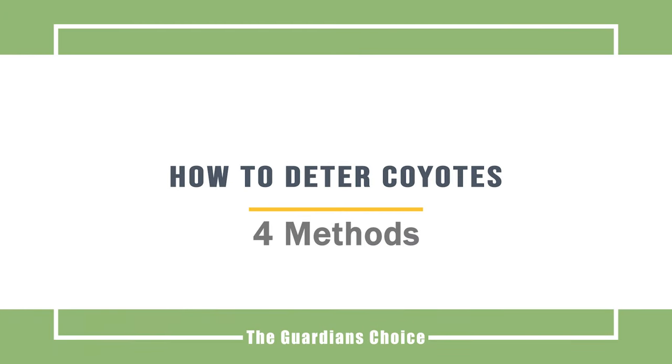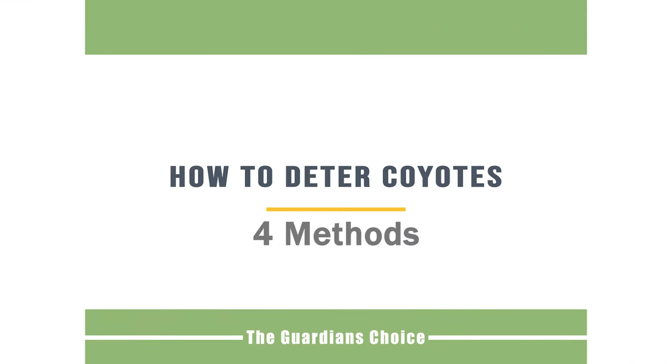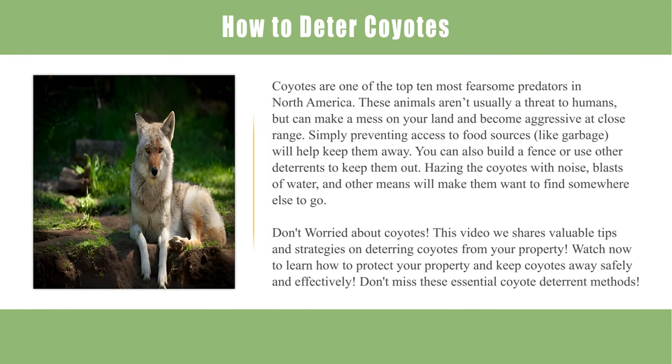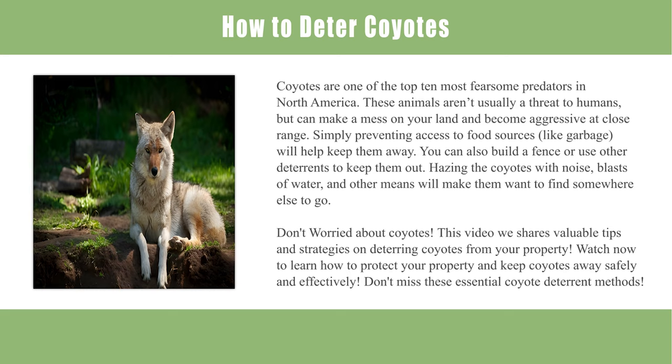How to deter coyotes. Coyotes are one of the top 10 most fearsome predators in North America. These animals aren't usually a threat to humans, but can make a mess on your land and become aggressive at close range. Simply preventing access to food sources, like garbage, will help keep them away. You can also build a fence or use other deterrents to keep them out.